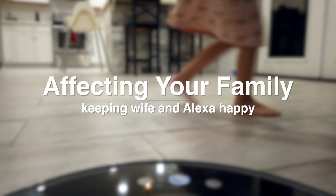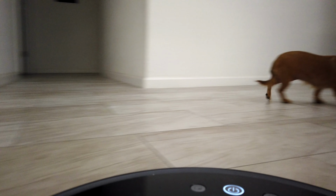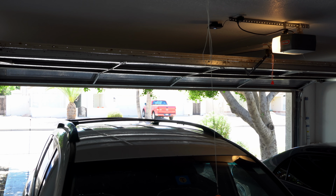One last cost that I wanted to talk about was how smart home devices can negatively affect your family or roommates. I've done it the right way and the wrong way with my family, so I'll give you a couple quick tips. One, don't try and implement a lot of smart home devices or automations at once. If you slowly add things to your smart home, then it makes adjusting to the new devices or automations much easier.